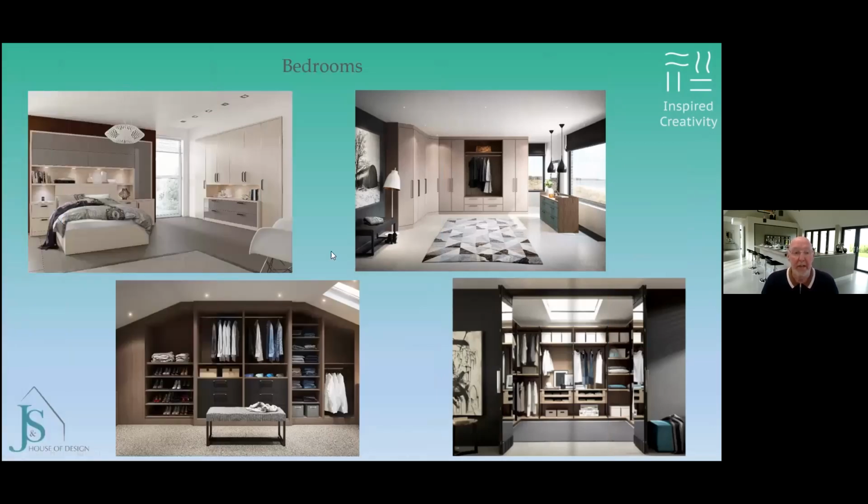Bedrooms, as you can see here, are the last part of anybody's journey in terms of spending money on their property. It tends to be the kitchen first, then the bathrooms, and then last, if they've got budget left, the bedrooms. But it makes a massive change to people's lives in terms of how they can store everything away. And it's not as expensive as people think. These are all bespoke, and we would design them individually for the people who come to us.